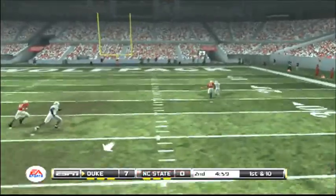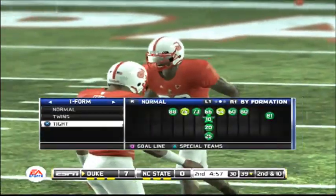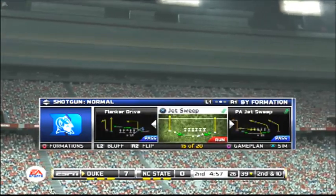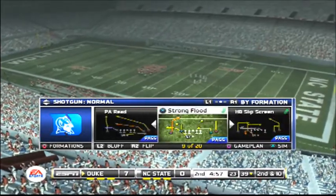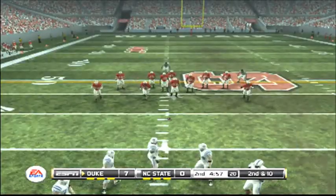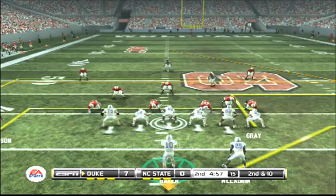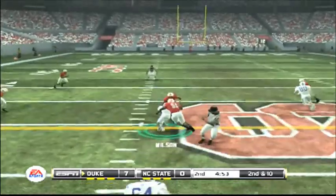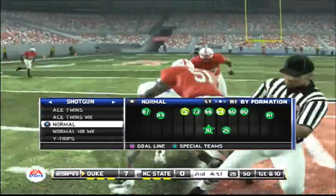Play action loads, fires deep. No, incomplete. It's really hard to shake this corner. He has great pursuit and reflexes. You'll need to throw the ball perfectly to beat him. From their own 39-yard line, second down. Around the 50-yard line. I credit the quarterback on that pass. He made a great read and delivered a very nice pass for the first down.